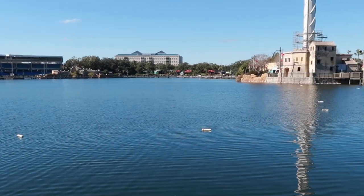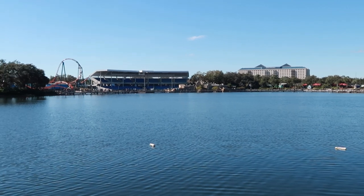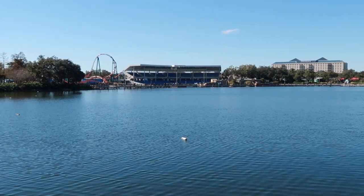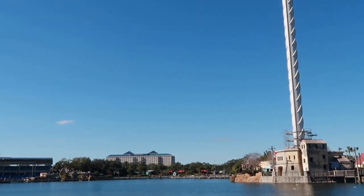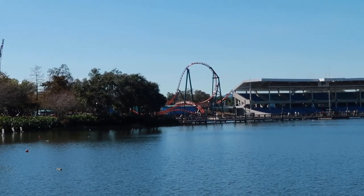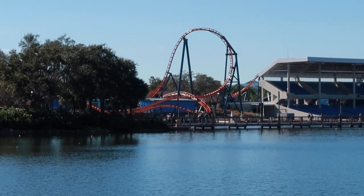Alright, so last time I was here, it was for Christmas, and all the Christmas decorations were still up. This entire little lake area was full of the dancing Christmas trees that played music and lit up so pretty. Now it looks really, really empty, but it's beautiful. It's such a beautiful day, like clear skies. And right over here is Icebreaker, which is SeaWorld's new roller coaster, set to open this spring.